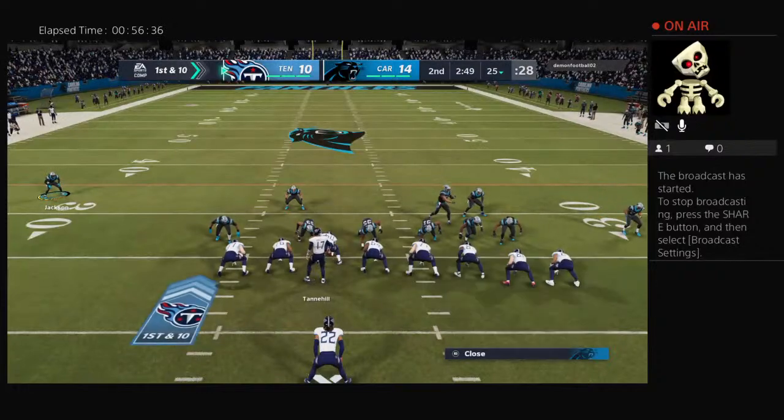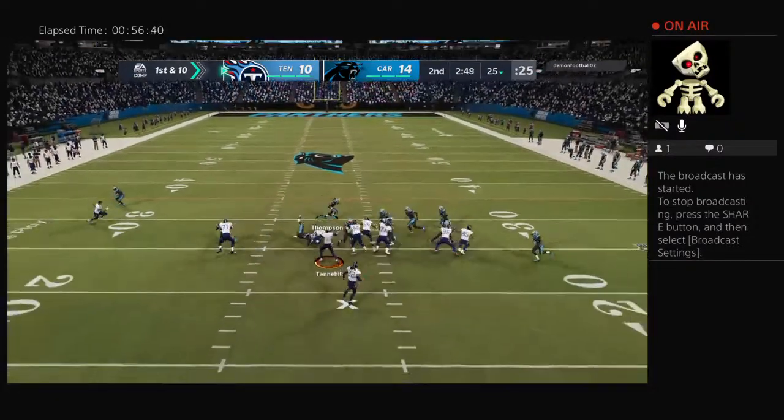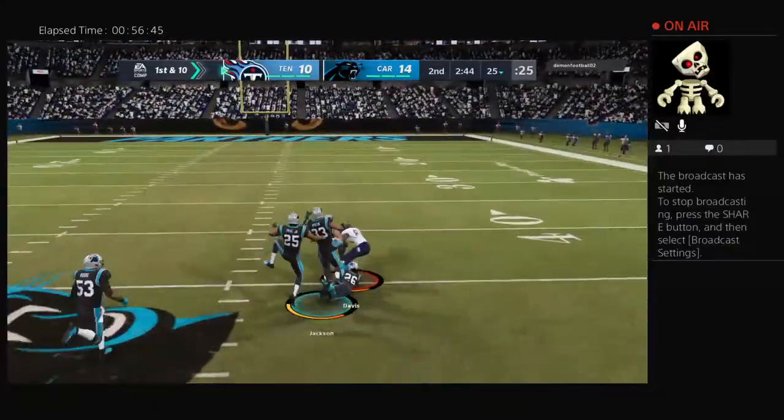Titans offense set to begin the drive. After the long touchdown drive we just saw, you wonder if maybe that's taken a little of the wind out of this offense's sails, because they had it going pretty good last time too.